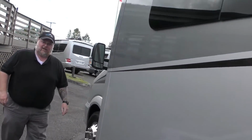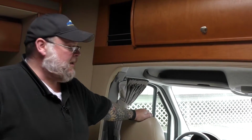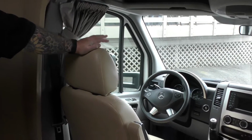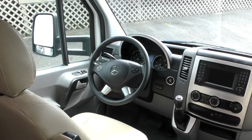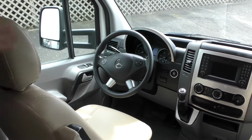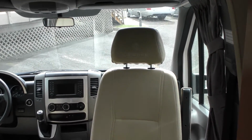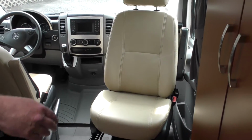All right, let's go on inside. Hey guys, welcome back inside this beautiful Leisure Unity. If you notice, it's got the ultra leather seats, built again on a Mercedes chassis. It's got navigation, 188 horsepower, 325 foot-pounds of torque, which is really nice. Both these seats do totally turn around, so you can actually have a nice interaction with everyone in the house if you needed to. This has got just tons of storage.